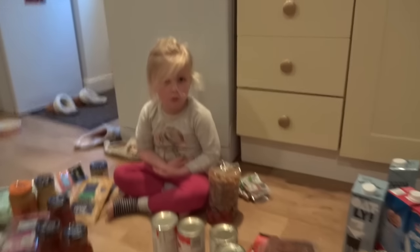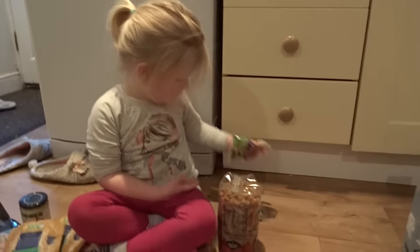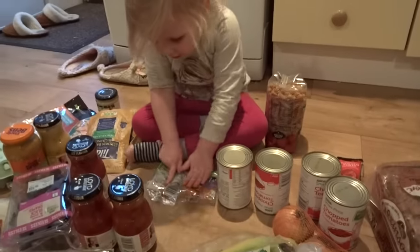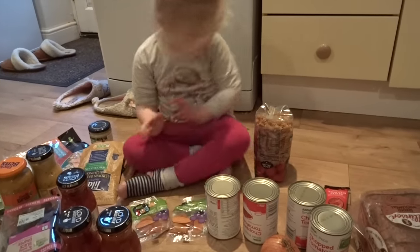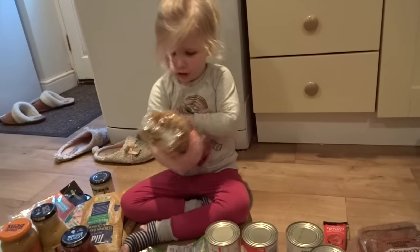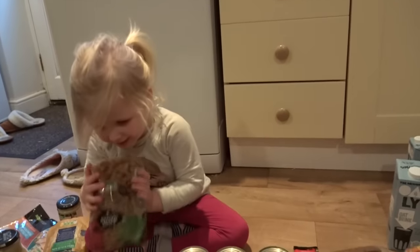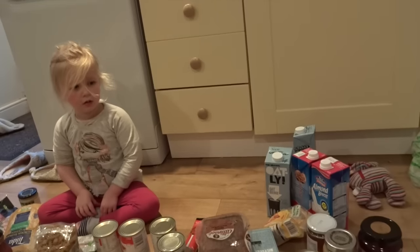And now Sienna wants to do her two things. What have you got? I've got three lots of apricots. Three lots of apricots, yeah. That's my favourite. And what else? I've got some sausage and bacon and stuff. Yeah. Then, what else can I do? I think we've done it all.